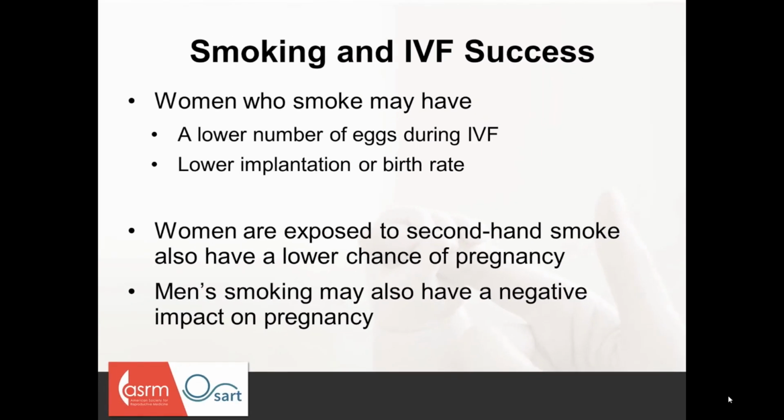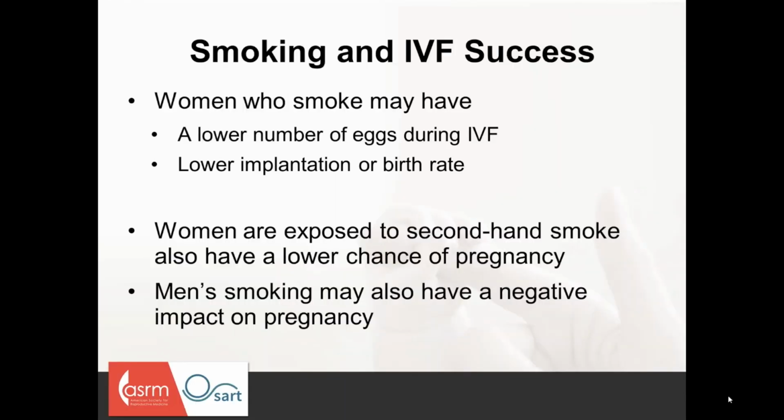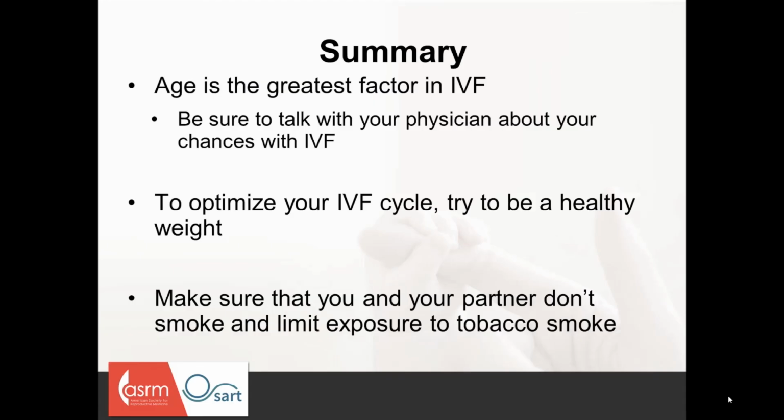Smoking cigarettes during an IVF cycle may lower the chance of having a baby with IVF. Some studies looking at the effects of tobacco use show that women who smoke may have less eggs retrieved during IVF and have a lower chance of getting pregnant. Also, men smoking cigarettes can be harmful to IVF. Even regular secondhand smoke can affect IVF outcomes in a negative fashion.